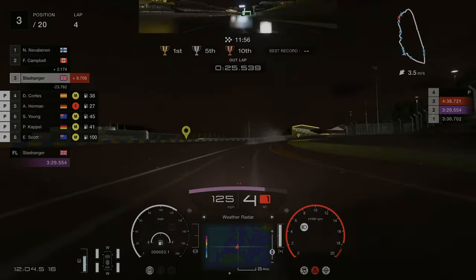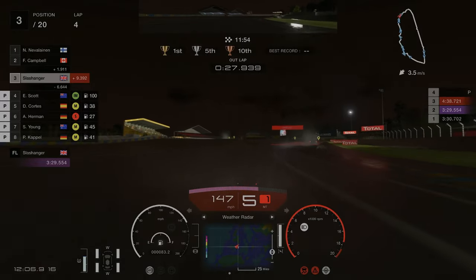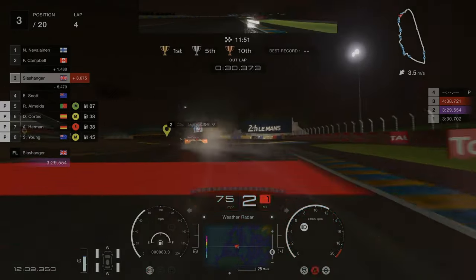So after our pit stop, I thought we had beat Campbell in the pit lane, but I guess not. I guess we'll just have to get the overtake done on track.